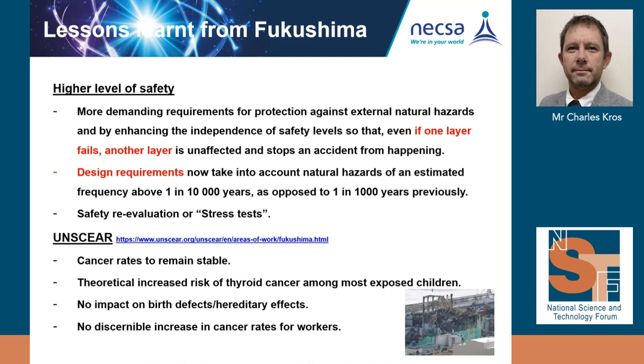But one of the other outcomes was that the United Nations Scientific Committee on the Effects of Atomic Radiation only recently published the results from their research on impacts to humans, and they concluded that as a result of the Fukushima accident, cancer rates will remain stable, so no increased or incremental cancer rates. There's a theoretical increased risk among children for thyroid cancer, no impact on birth defects or hereditary effects, and no discernible increase in cancer rates for workers.